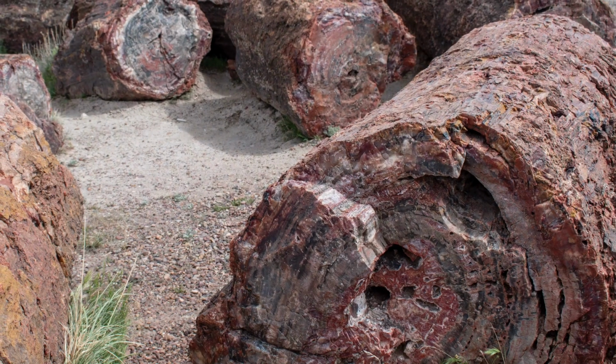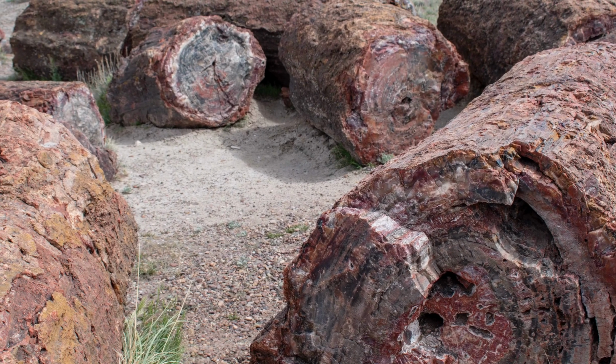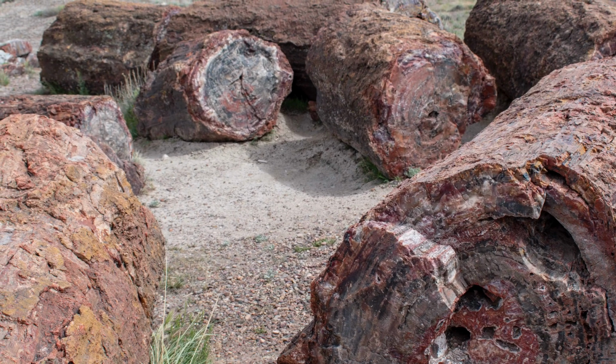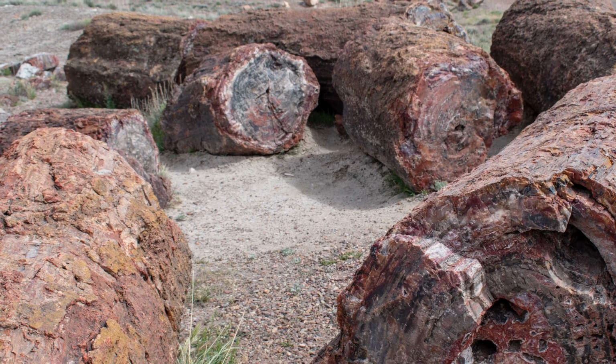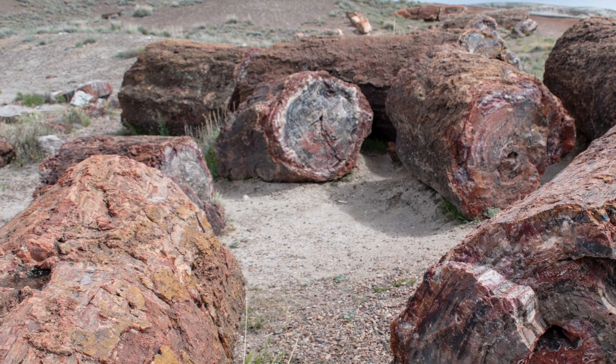By the way, did you get the impression that Crystal Forest is a must-see site? Of course it is. Take the time to enjoy this excellent trail. Make sure you visit this, otherwise your visit to Petrified Forest will be a waste.